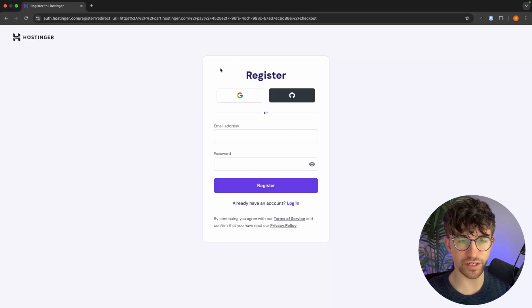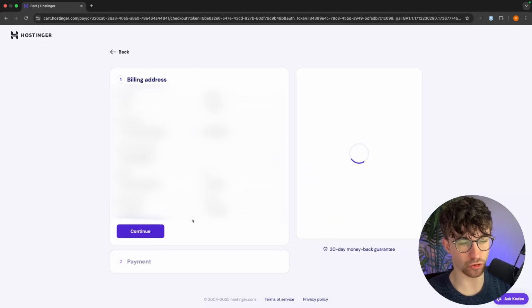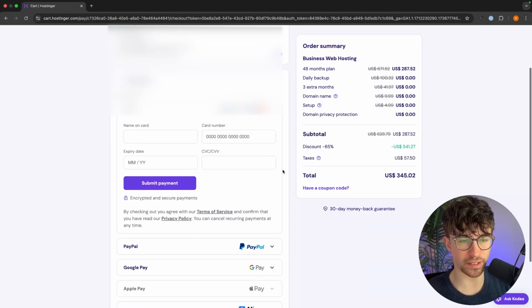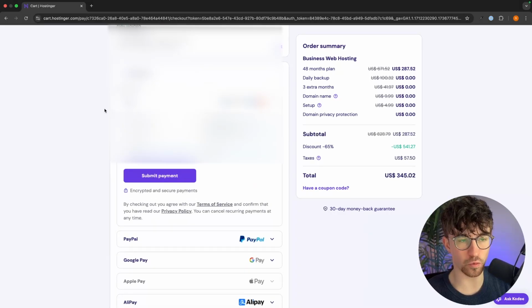On this next screen, we can then sign up for a Hostinger account. So we just enter in the email address that we would like to use, and then we can create a password. Once that has been created, we can then enter in our billing address right here. Then we click on continue. Choose the payment method that we would like to use in order to pay for this hosting. So we can enter that in right here. And then once that is entered, we just click on submit payment.